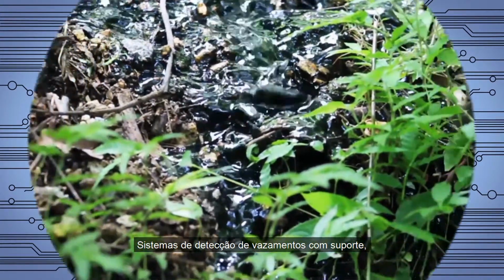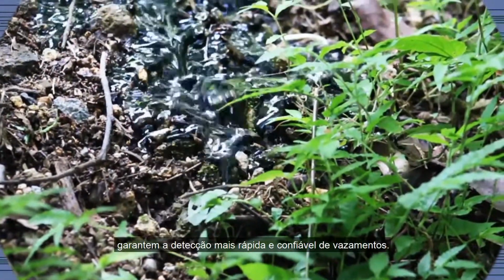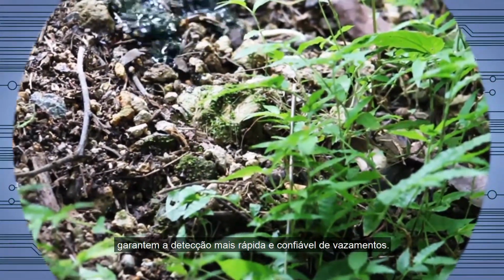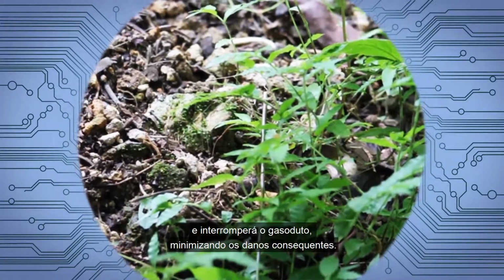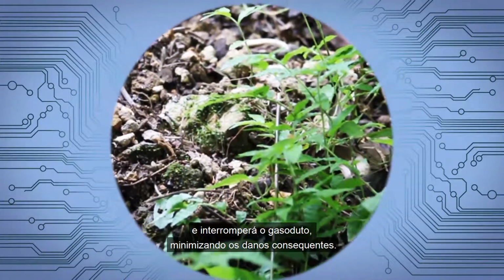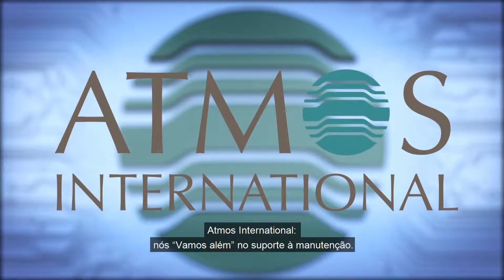Well-supported leak detection systems, instruments, and telecommunications assure faster and more reliable leak detection. The controller will trust the system and shut down the pipeline, minimizing the consequential damage. Atmos International, we go beyond in maintenance support.